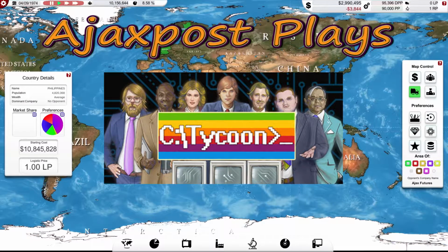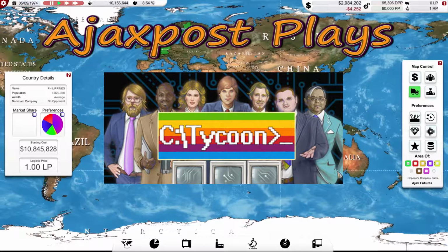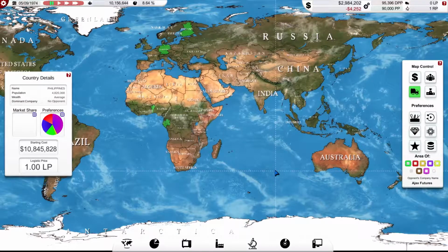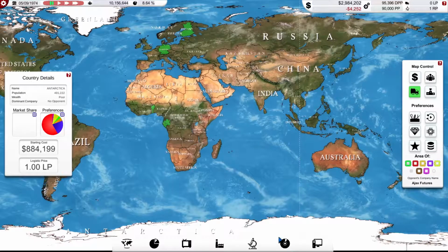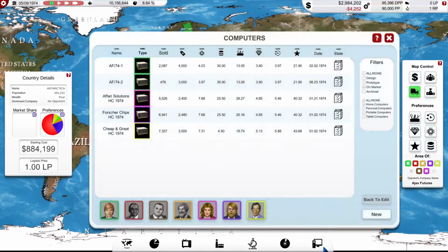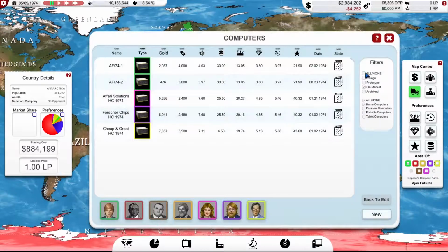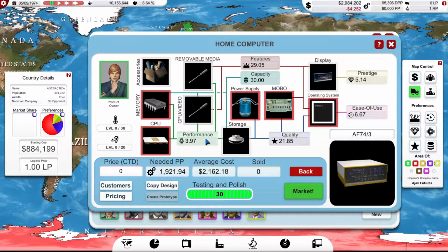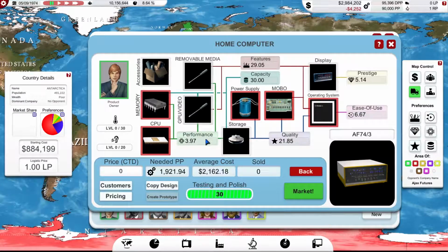Hello and welcome. I wasn't expecting to be quite so rudely interrupted so early in this episode by my lovely technical assistant telling me my latest computer has now been polished, which is this one here, the Ajax Futures 74-3, the third model of this 1974 generation of computers.